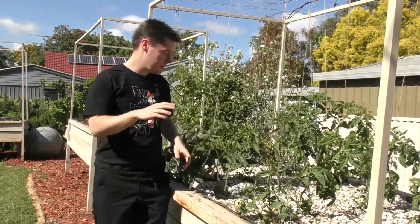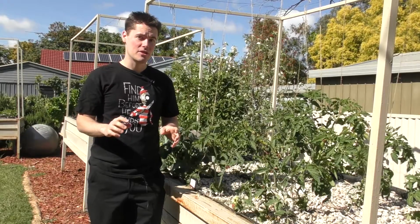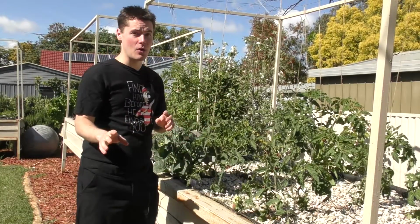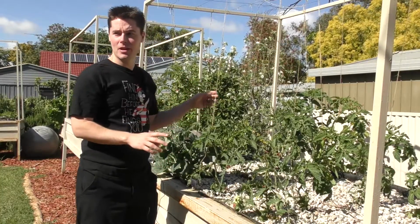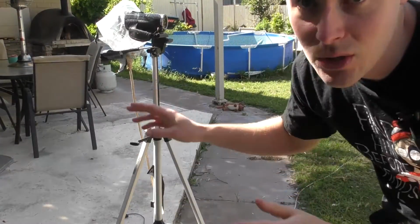Okay, so we're on the first bed. This is one of the first ones that I built, but I'm planning on growing a lot of tomatoes this year. So I've got 3 beds that are fully dedicated towards growing tomatoes. So this is the first one, and they have the oldest tomatoes in here. Some of these ones I bought from the shops, and that's why they are a lot bigger than the other ones, because it takes a little bit longer for me to get the seeds set up and that sort of stuff.